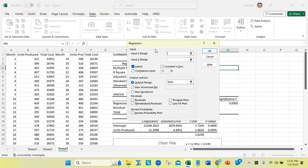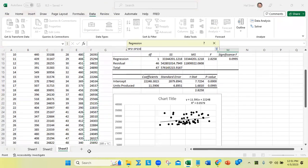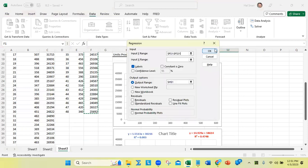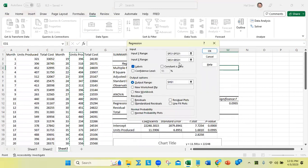You got it? Okay. All right, so Y input range, right? We're going to go total cost, F1 down to F31, right? F1 to F31. Everybody got it? X range: E31 up to E1. So you got E1 to E31, F1 to F31. Make sure labels is checked, right? Labels is checked.